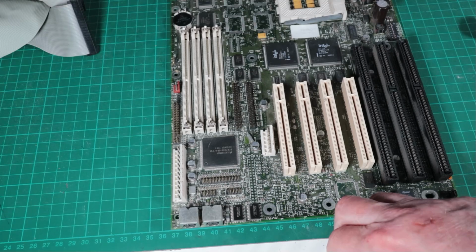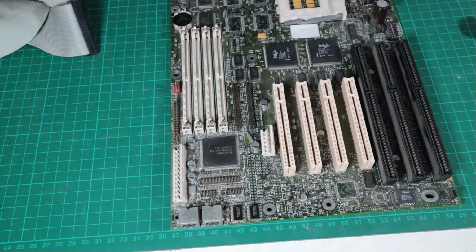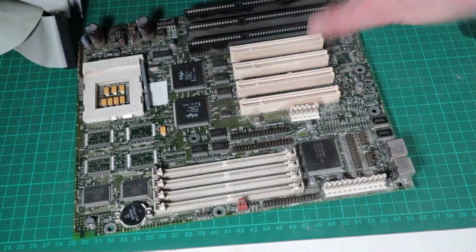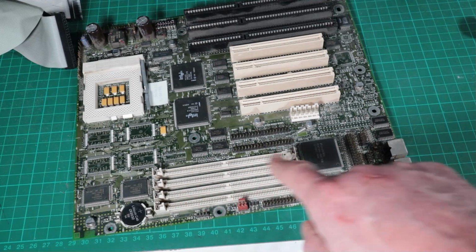We've got an AT power supply connector, and then there's that other auxiliary power supply connector, which I think was just to bolster the PCI bus, though I've never tried it and don't really know under what circumstances you would use it. And this chip here, I reckon, is the I/O controller that is potentially not working properly for the floppy drive, but we'll find out shortly.